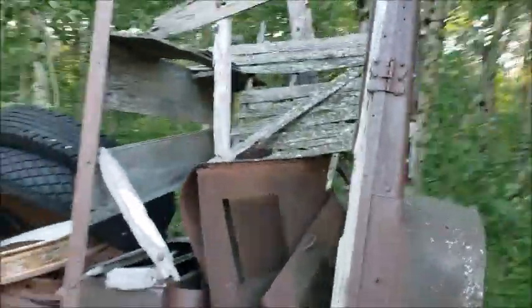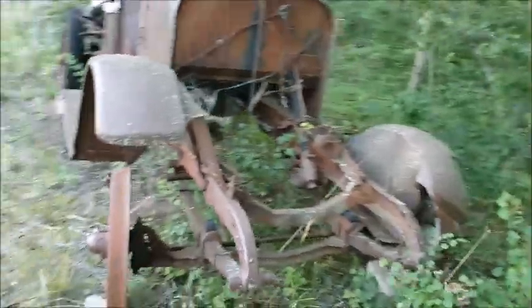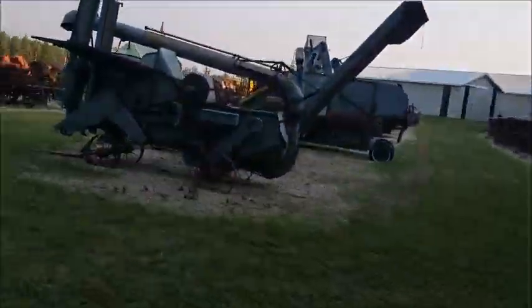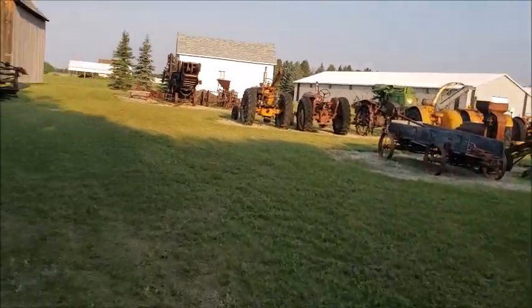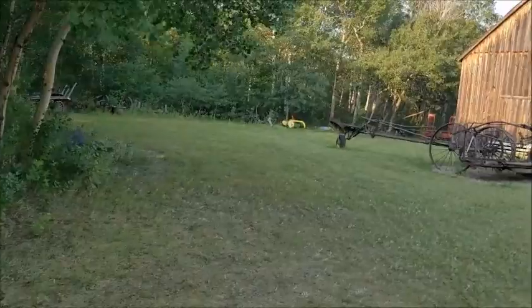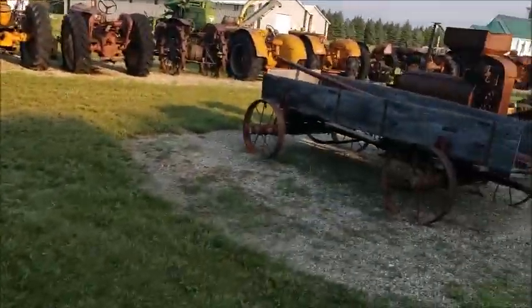With the wooden roof and walls and stuff. Man, that's pretty neat, at this museum. So they got some neat outdoor displays for free. Wagon over there. For free.